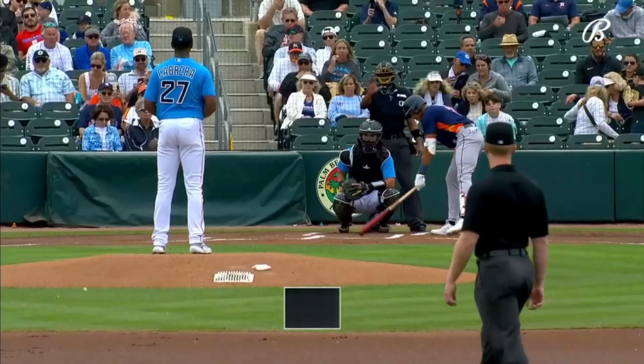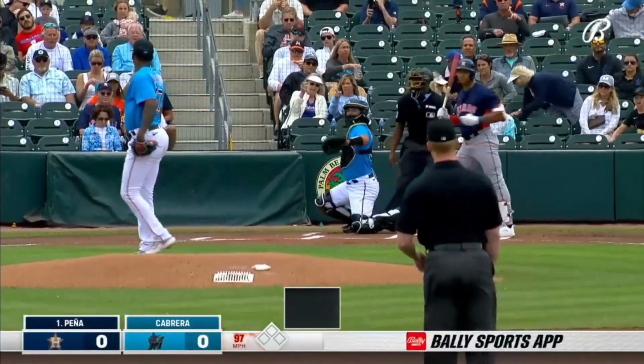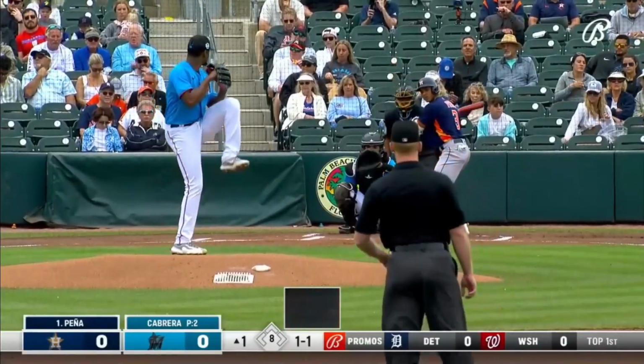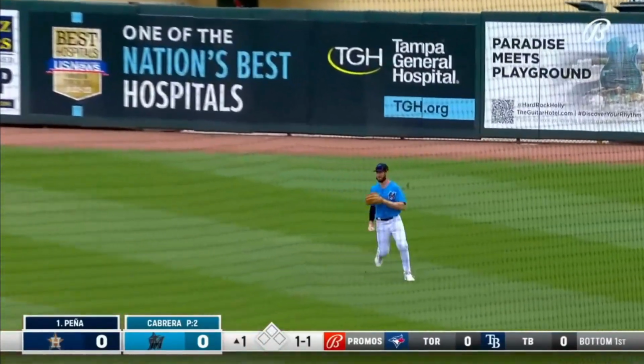Cabrera getting the ball for the Marlins to start things against Jeremy Pena, who gets the start at shortstop today for the Houston Astros, and we are underway with ball one. The unfortunate injury to Jose Altuve in the World Baseball Classic. Pena lifts one out to shallow right field. Coming in is Brian Miller to make the catch, and that's the first out.